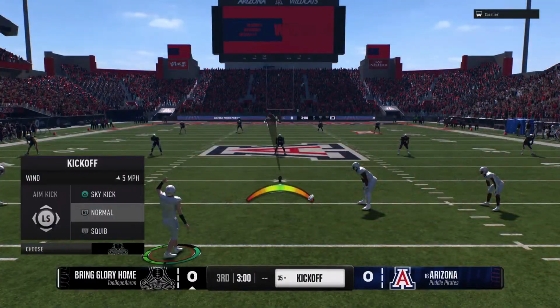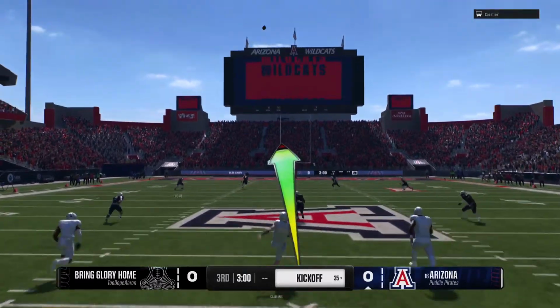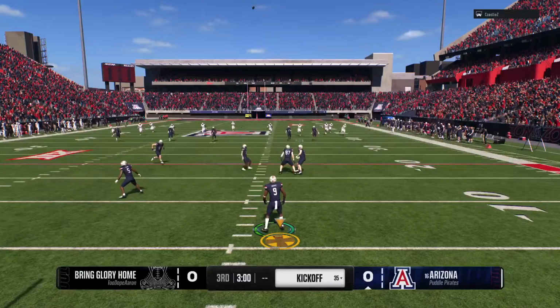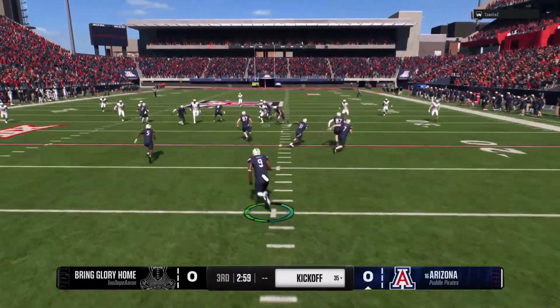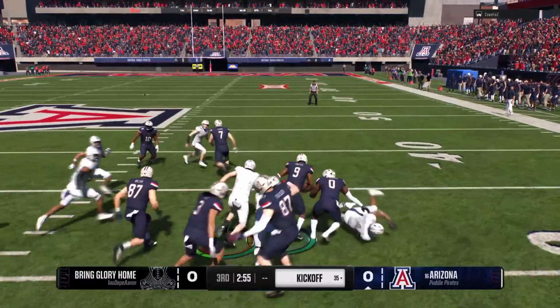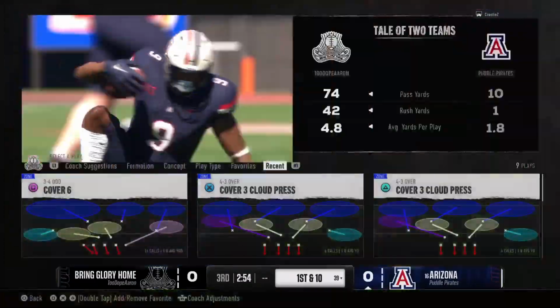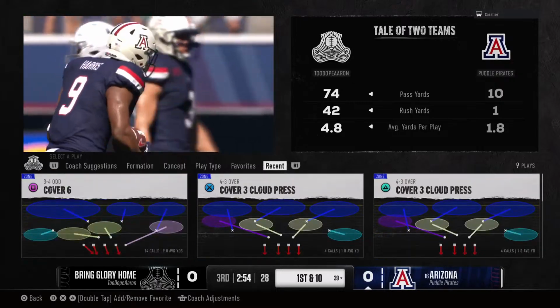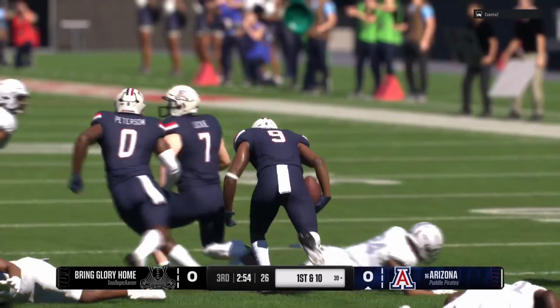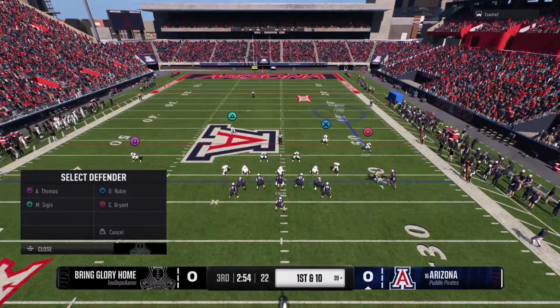Just about set to put toe to leather as we are deadlocked here in the third. From inside his own 10, he'll try to help out their field position. Giving him his pads. He just about popped that one for a long one, but as it is, he gives his team a lot of momentum with a solid return. Arizona sending the offense onto the field.